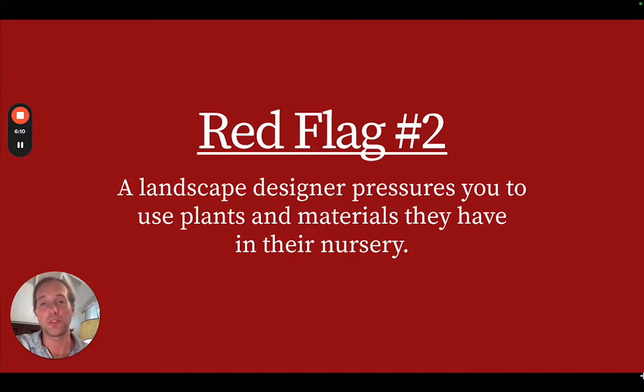And this is a huge red flag because, as I said a moment ago, a designer should be your partner. And so if the designer is not your partner and they're not out looking at different vendors and nurseries and trying to find you the best products at the best price, they don't have your best interest. So what they're trying to do is just offload their inventory and possibly a surplus of inventory onto you, which is not your responsibility. It's not your job to take on a project and then have to buy a nursery's leftover inventory that maybe isn't the best for your project.